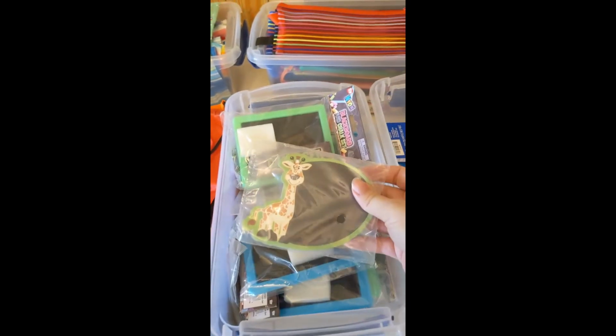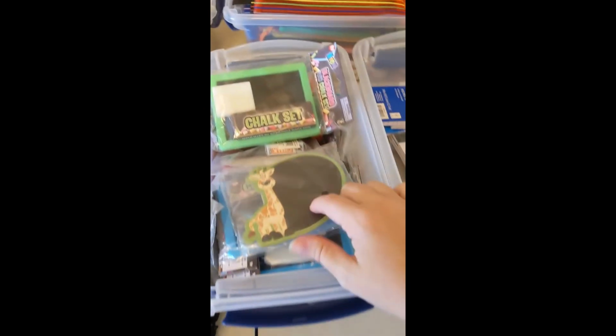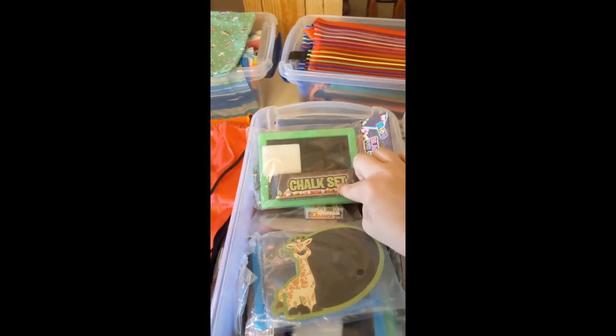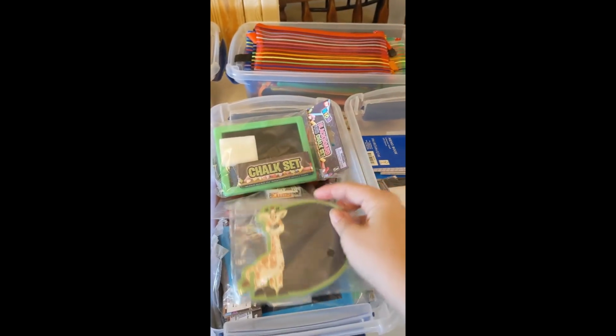Some cute little chalkboards that come with chalk. These have animals. These are just square. I feel like these are a better quality. I had never bought these before. This was a first time purchase. I don't know if I'll purchase them again. I would most likely do these because these seem to be a much better quality.